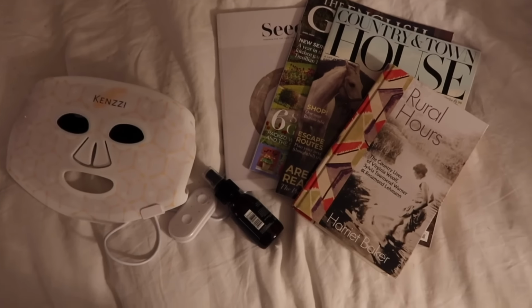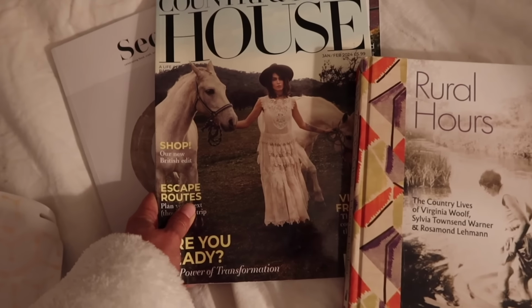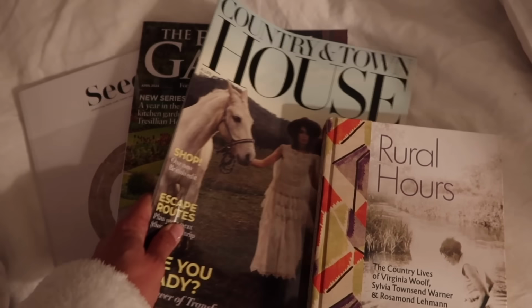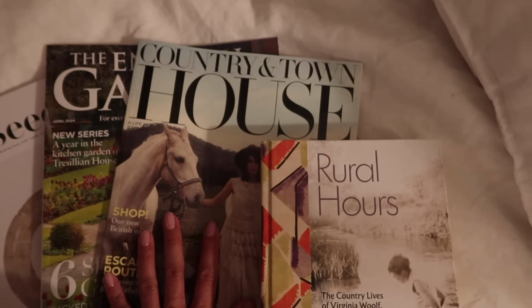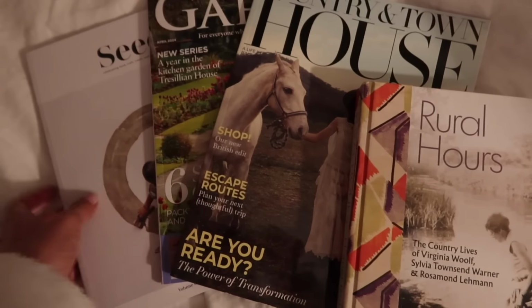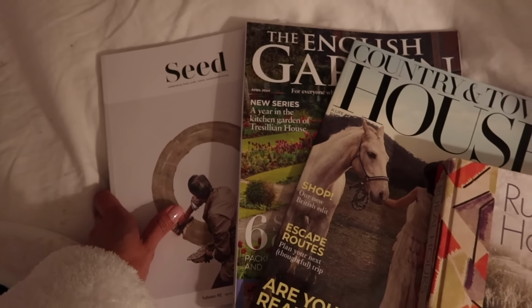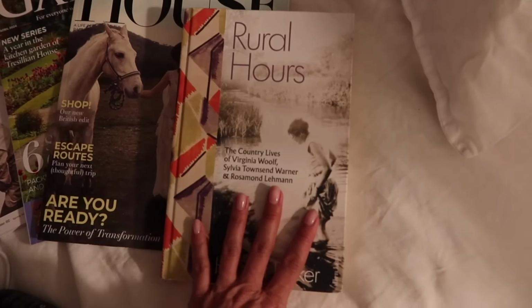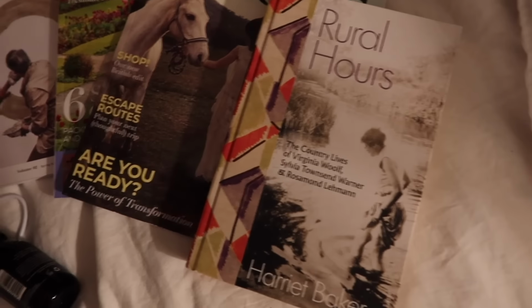Well, speaking of magazines, this is actually quite an old one. This is the January-February edition of Country and Townhouse that I bought in Waitrose that I actually haven't had a chance to enjoy yet. But then I've got the April English Garden magazine, and then I picked up the Daylesford Seed magazine. This is a book that has arrived for me as well, which sounds like it would be very interesting. So I'm going to take this on my trip with me in my bag.